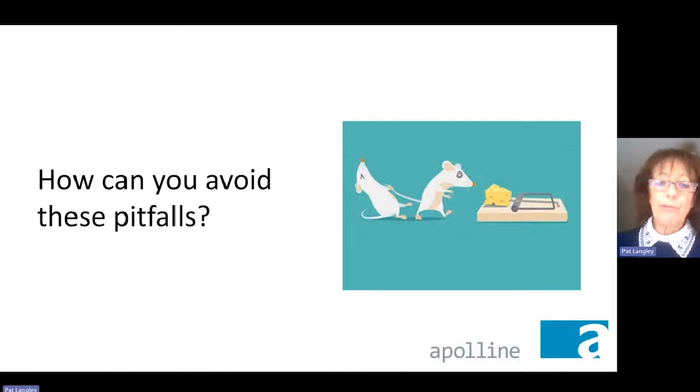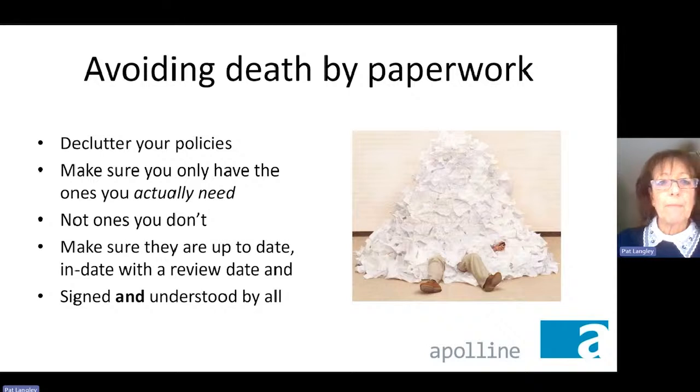So how can you avoid these pitfalls? Let's look at policies first. I would say to you, declutter your policies. What do I mean by that? Well, don't get buried in a mountain of policies that you don't necessarily need. Make sure you only have the ones you actually need, not ones that you don't. So if you don't have CCTV in your practice, you don't need a CCTV policy. That might sound obvious. We have seen that though.